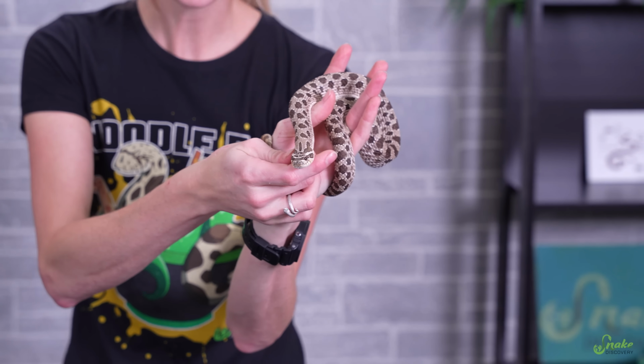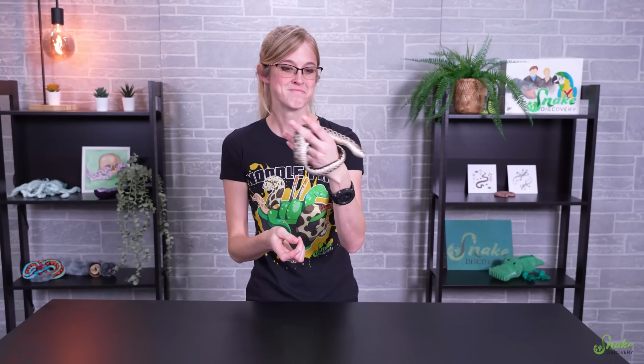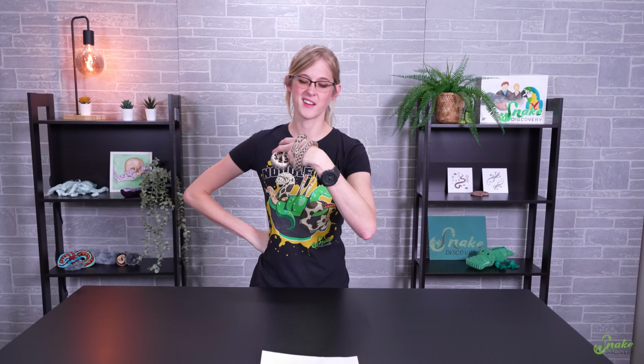Before you get into it though, who do you got in your hand there? This is Benedict, one of our male hognoses. He has no hets, he has no morph, he's just a plain old normal. So plain old, well, he's technically green line. Yeah, he doesn't look very green.